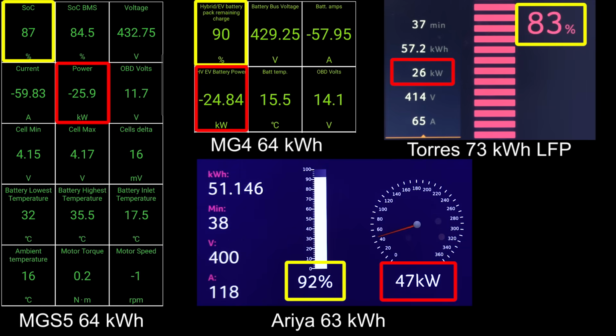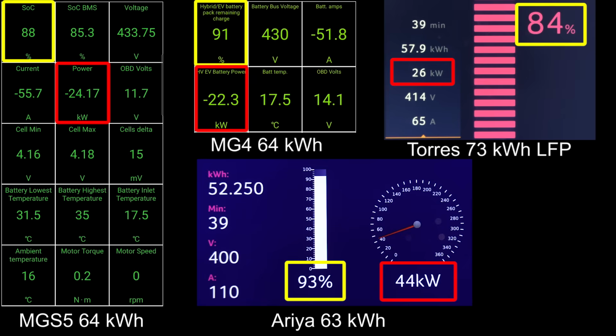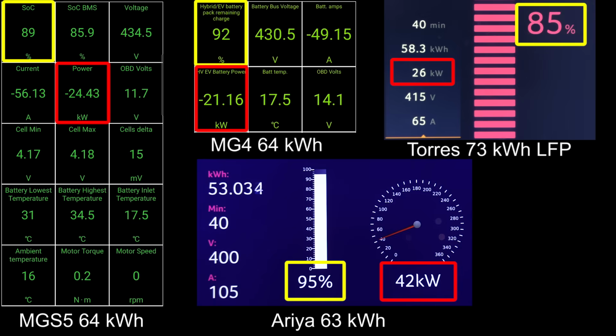Okay. Wow, Torres speed just plummeted past 80%. I didn't notice that. Okay, but wait, Ariya is going to go for the double win now, to 100% first, also before the others can even hit 90%, like the Torres. Whoa, I did not expect this from Ariya.